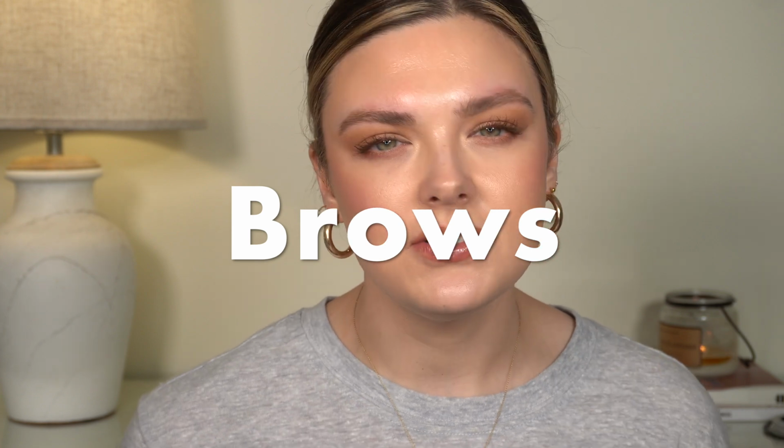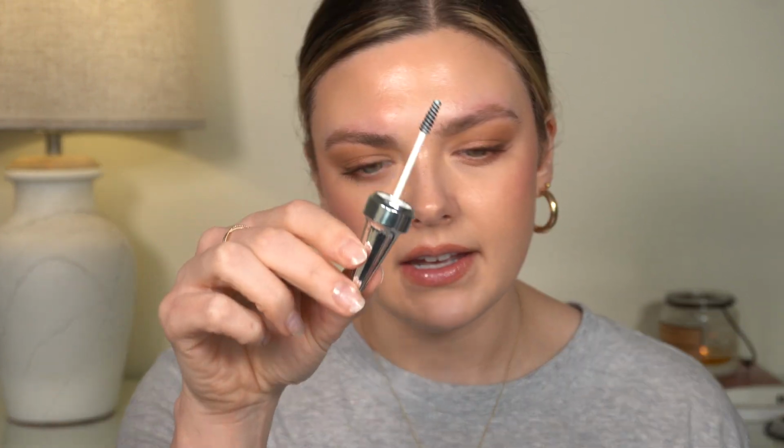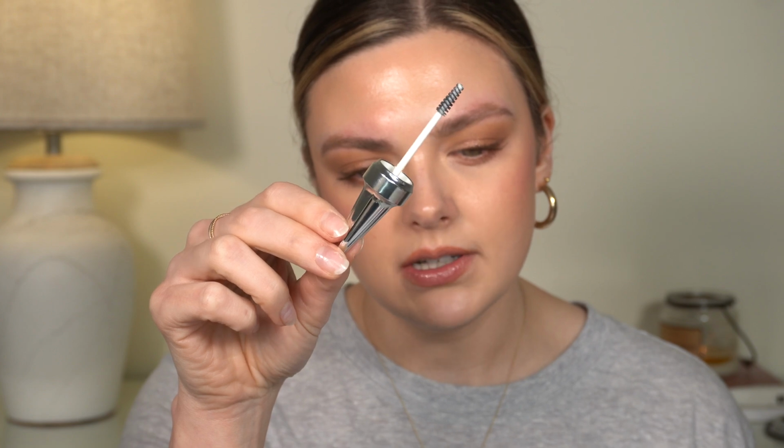Moving on to brows. The brows kind of change for me. The pencils really don't, but the brow gel or wax usually kind of changes. But right now, the one that I keep using over everything else, and honestly, when I use this up, I'm gonna buy the full size of it, is the new one from Benefit. It's the Fluff Up Brow Wax. So this kind of gives you a similar effect to like the e.l.f. Brow Lift, which I also like, but it's with an actual wand and a spoolie.